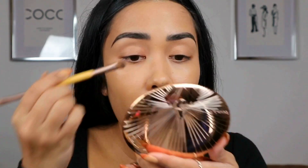Okay, so I'm going to start with my eyes first, and I'm really excited because I'm going to use my Natasha Denona Glam palette. So what I'm going to do first is prime my eyelids, which I don't normally do, but because I bought the new MAC paint pot, I thought, you know what, let's just do it. I'm not really keen on eye primers, but I don't know if that's because I'm fine without it. My eyelids are actually on the dry side. So I'm going to use the brush to apply the primer.